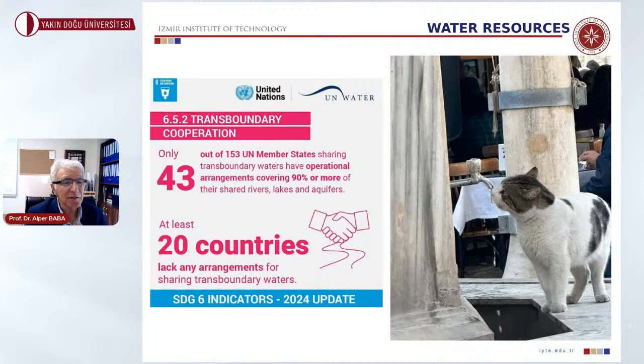The other big problem in the world now is transboundary cooperation over transboundary waters. We have transboundary surface water, and we also have transboundary groundwater systems. Only 43 out of 153 United Nations members sharing transboundary water have operational arrangements covering about 90% or more of their shared rivers, lakes, and aquifers.